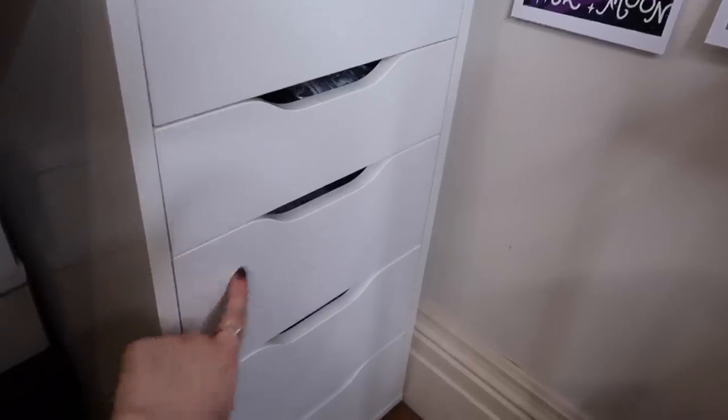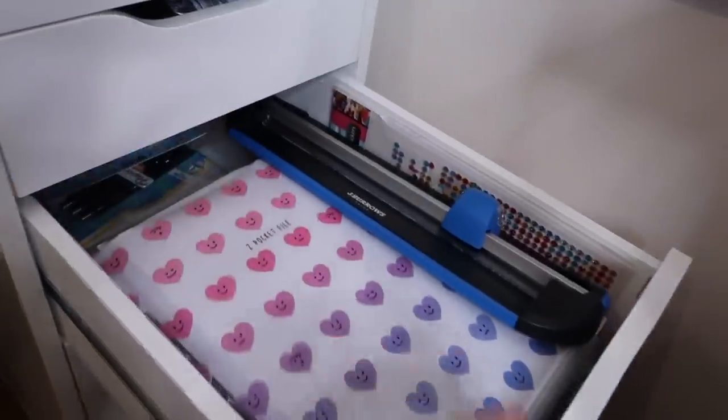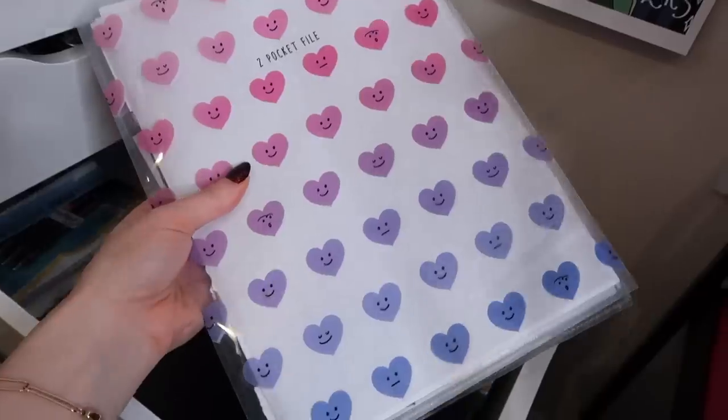Okay, this is the final drawer that I'm going to show because the bottom two just have random stuff in it. In here I have my J Burrows paper cutter. Is that what it's called? It's so you can easily get a straight line. I have these random jewels. I also have this two pocket file.